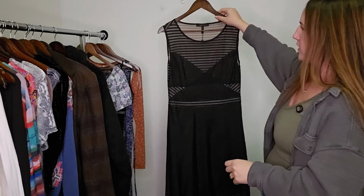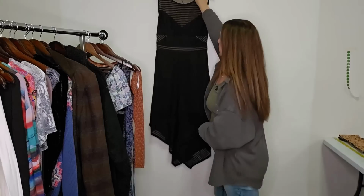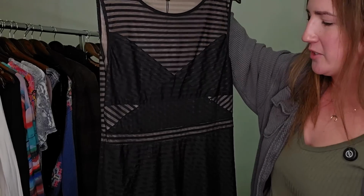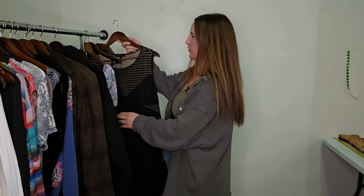Next up, another style-based piece. This is by BCBG Max Azria. This one has an asymmetrical hem, which is very trendy. It's got some sheer details to it as well. Kind of gives that effect of a baby doll, actually. And I thought this was very corporate goth and would do really well with the season, especially with that asymmetrical hem. I think I'm going to list this for $35.